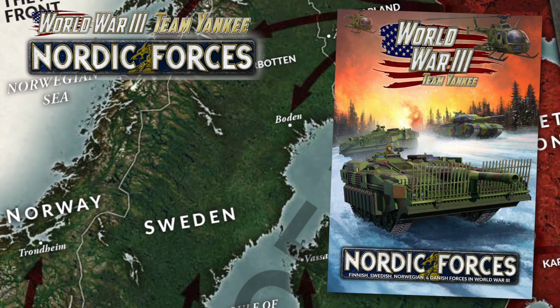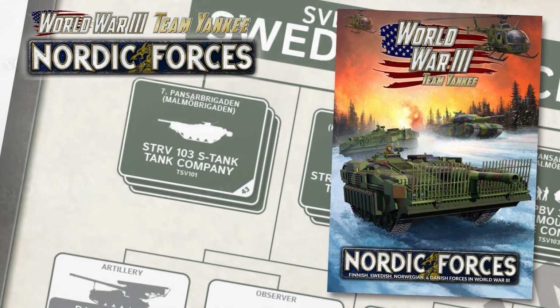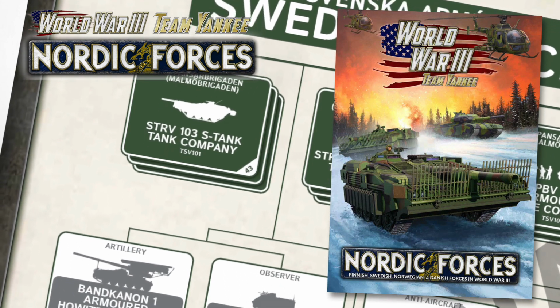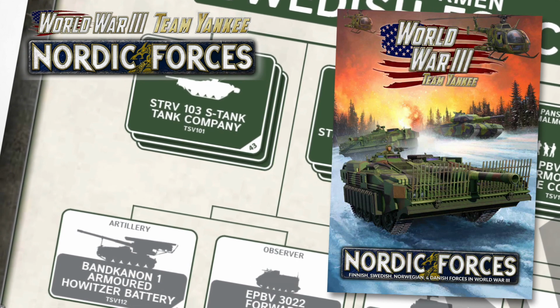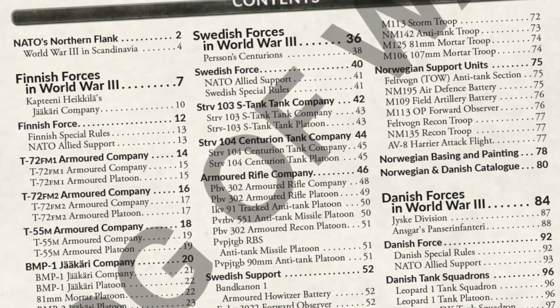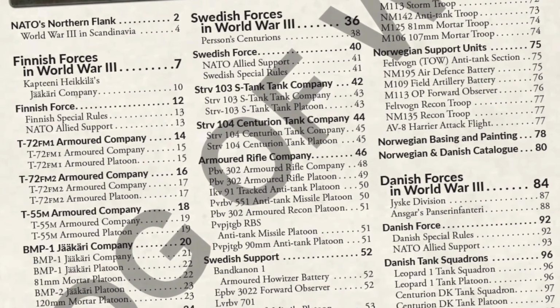It's the usual mix of Team Yankee timeline information for the fictional conflict, national formations, unit stats, painting guides, and product catalogue. All very pretty and well produced. If we check out the contents page, you can see there's Finnish, Swedish, Norwegian, and Danish sections.